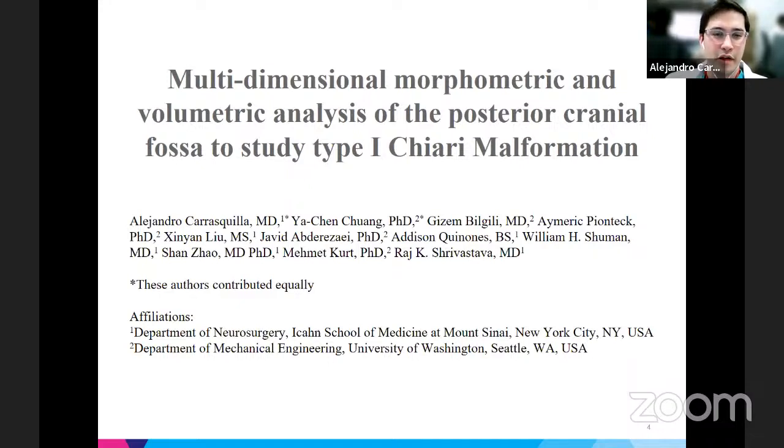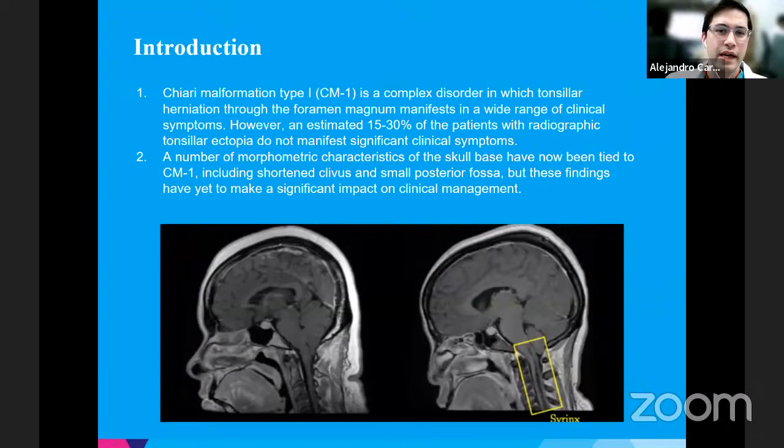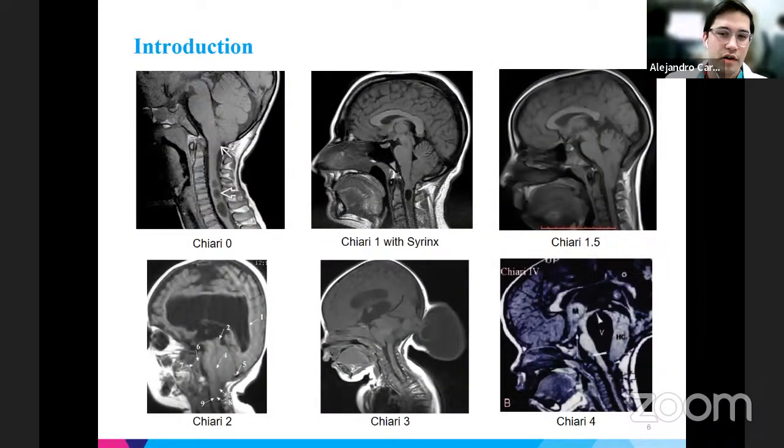We'll start with our work on morphometric and volumetric analysis of posterior cranial fossa in CM1. By way of introduction, CM1 is classically characterized by at least 3 to 5 millimeters of tonsillar ectopia beyond the foramen magnum. However, an estimated 15 to 30% of patients with radiographic tonsillar ectopia do not manifest any clinical symptoms. Additionally, this is the spectrum of Chiari malformations as they're currently classified, and this entity termed Chiari zero is more and more commonly recognized, where there is no tonsillar ectopia at all. There is displacement of the medulla, and oftentimes syringomyelia formation with symptomatology. So altogether, this points perhaps at additional underlying causes to the symptomatology found in CM1 malformations.